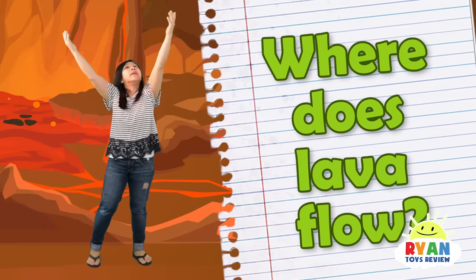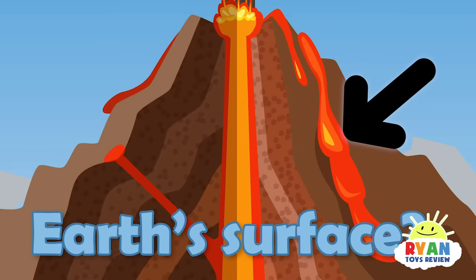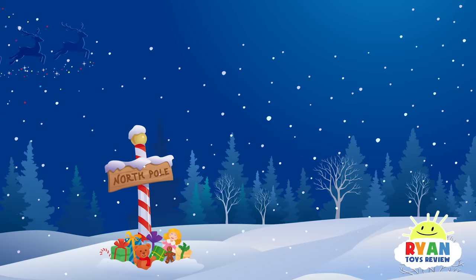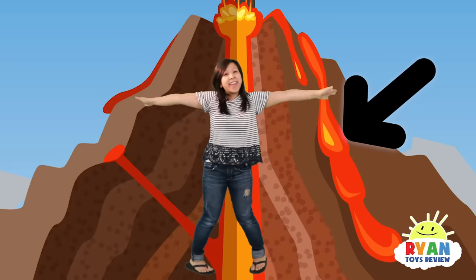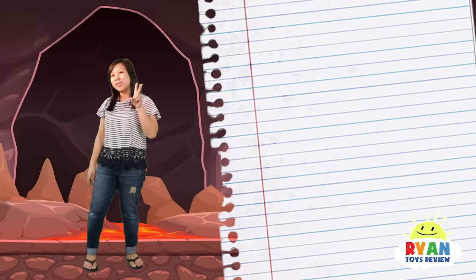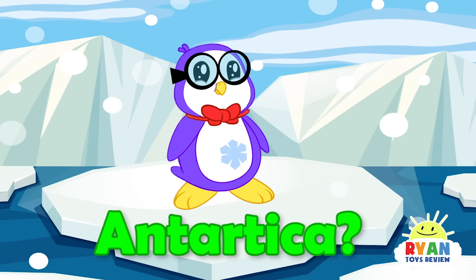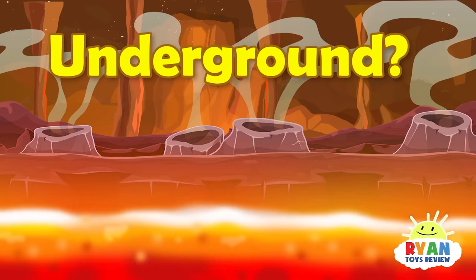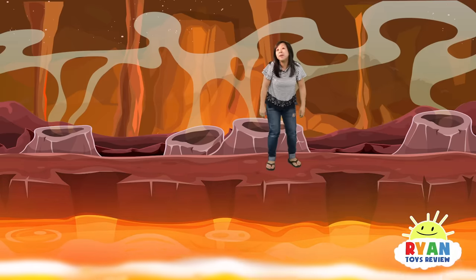Question one, where does lava flow? On the Earth's surface? The North Pole? Or in the glacier? The answer is the Earth's surface! Question number two, where does magma flow? On Antarctica? Underground? Or is it in a tornado? Magma flows underground!